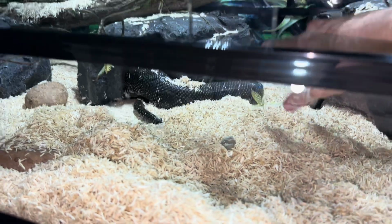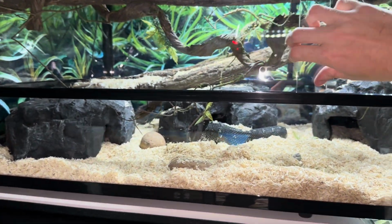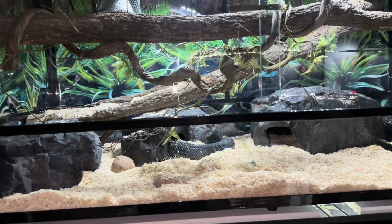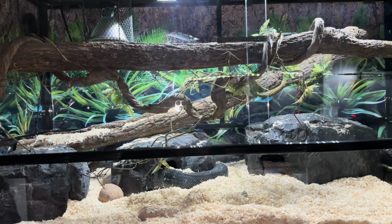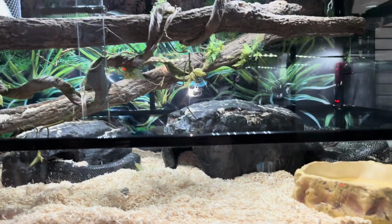There we go, buddy. So these guys are also housed in a 127 centimeter enclosure, so 4 foot. In the enclosure itself, we've got the aspen bedding, so substrate, and 3 hides. We do have branches to sit on, heating, UVB, a water bowl, and a backing.